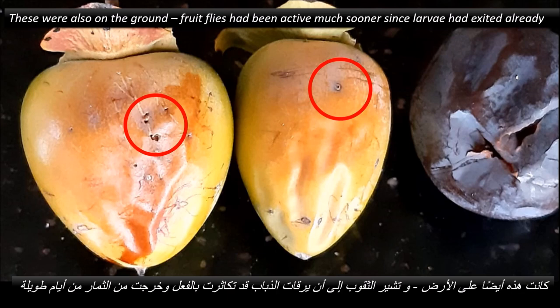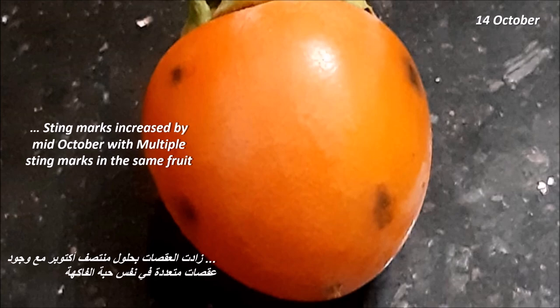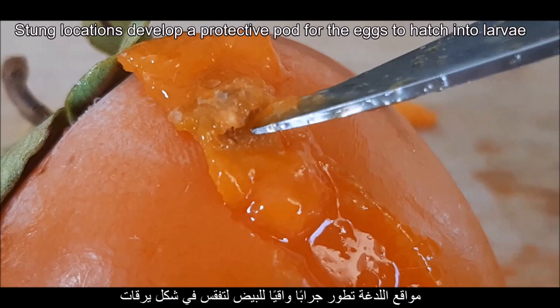By midsummer, the number of stings increased and many fruit pieces had multiple sting marks. So we dissected some stung fruit for a clue to the identity of our mystery fruit fly. In this specimen, we had multiple sting locations on the same fruit. The stings were deposited with a transmitted fungus that formed a protective pod around the eggs.